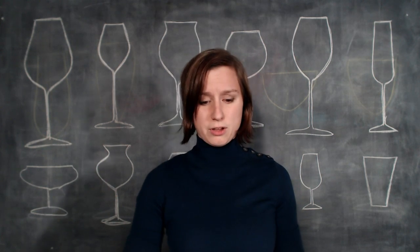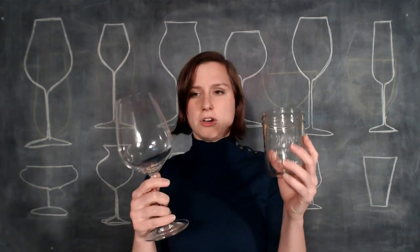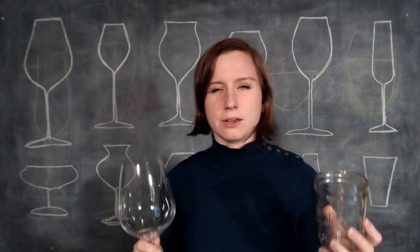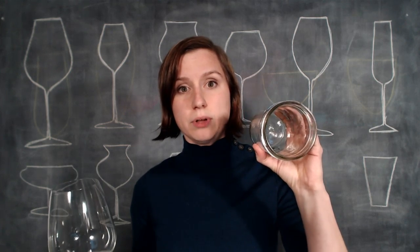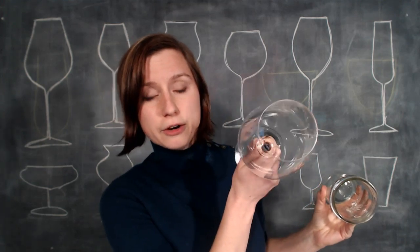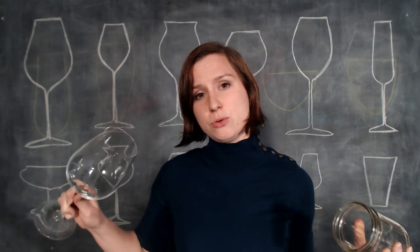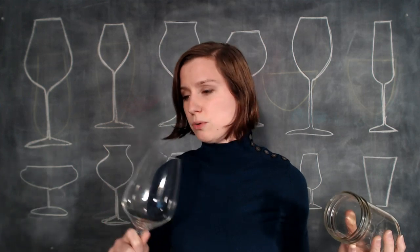Now, in terms of crystal versus glass, the differences here are more about the technicalities of tasting and the overall experience. Glass is not that durable. Albeit this glass is much more durable than this glass, but this glass is also a heck of a lot thicker. The lip of it is a lot thicker, whereas the lip of this is a lot thinner. And when you're talking about drinkware and tasting, the less there is a glass in the way of you and the wine, the better.